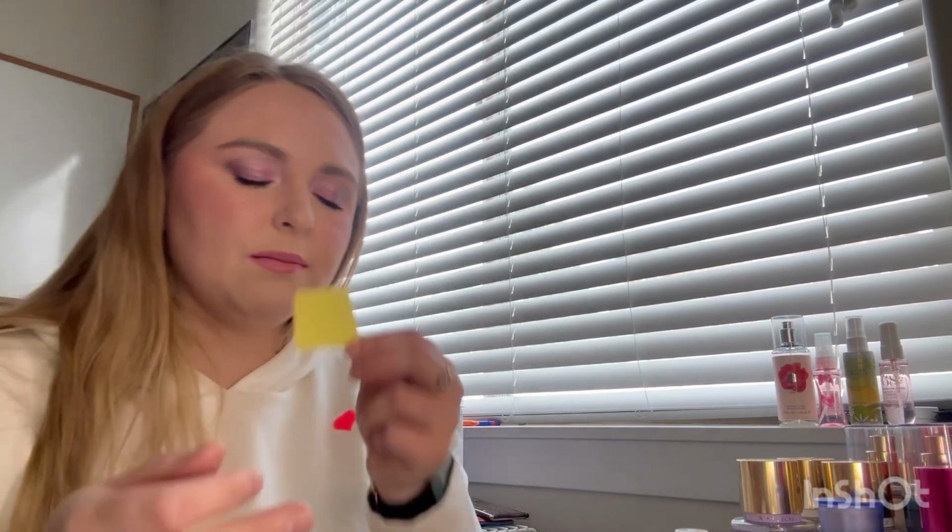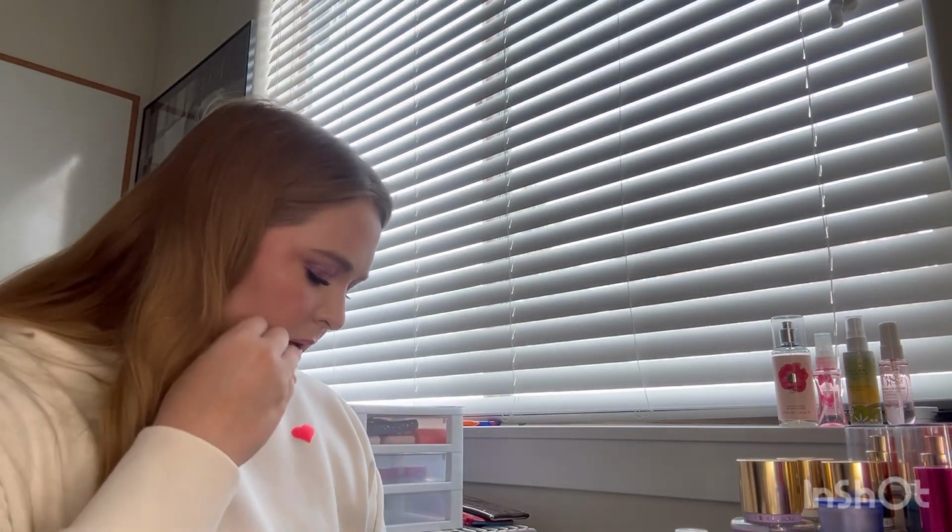I do get the amber in it. And the cashmere wood, I definitely smell like a soft, cashmere cozy scent. So that's a good one.